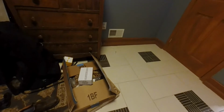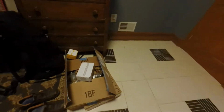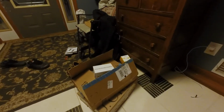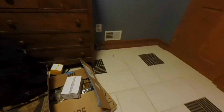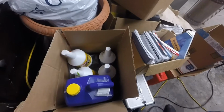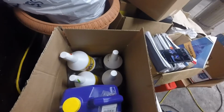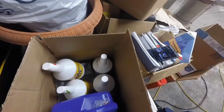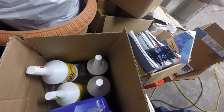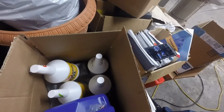Over here, we got some goodies that's going to have to come to you guys in a later video, but pretty sure that it won't be what you're expecting. Another quick clip here of what's to come. Obviously there's a whole bunch of fluids, so the car is going to get an entire fluid change. So we have oil, but we're also going to be doing the rear differential and the transmission fluid as well.